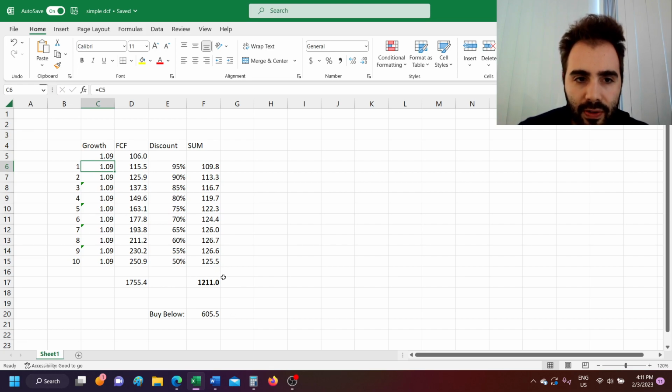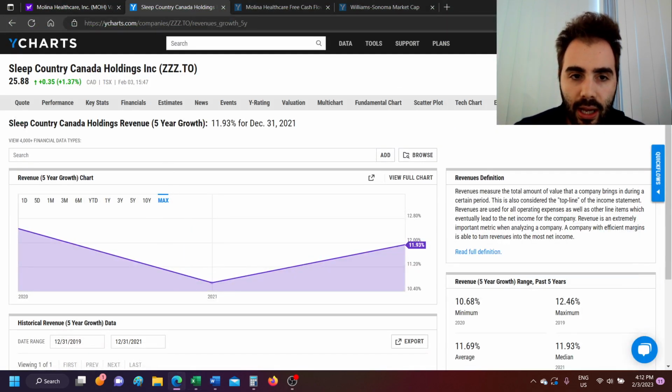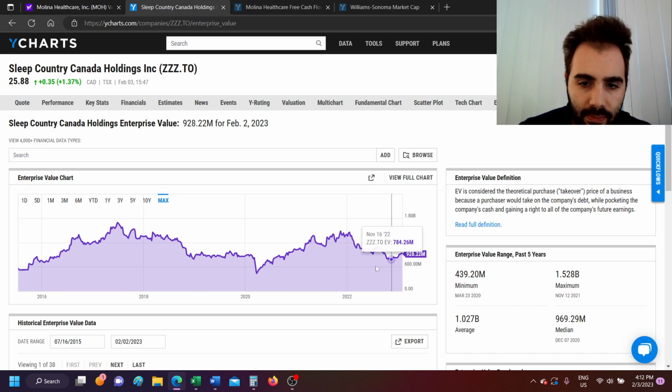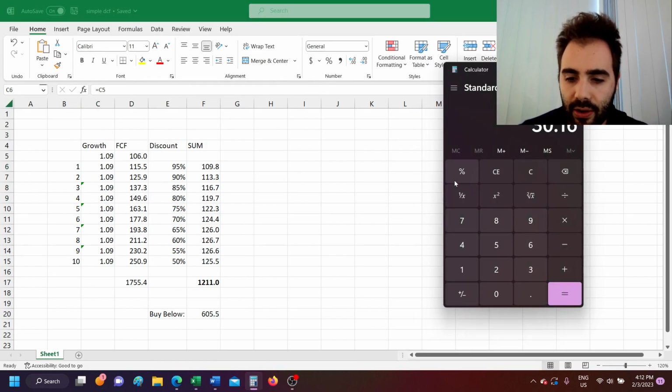We get a conservatively estimated intrinsic value of Sleep Country to be about $1.2 billion. If we look at the enterprise value of Sleep Country, meaning what it was trading at when I bought it, about here, I bought it at about $770 million in terms of its enterprise value, meaning I got a substantial discount to its intrinsic value. If I paid 770 million for it and it was worth 1.2 billion roughly, that means I got it at quite a substantial discount. I only paid about 63% of what it was worth.